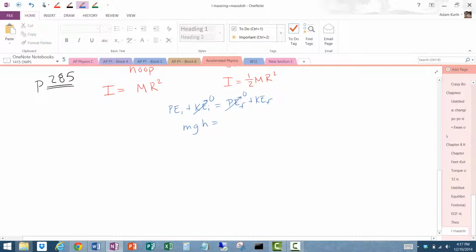Here's the secret that I didn't tell you before. As that disk rolls down the ramp, or the hoop rolls down the ramp, either way, it's got two kinds of kinetic energy. It's got the kind that we know and love, that 1/2 mv squared. No problem, we got that one. It's also got this thing that we call rotational kinetic energy. It looks kind of similar. It's 1/2 I, that's the moment of inertia, that crazy word that we talked about a minute ago, times omega squared.